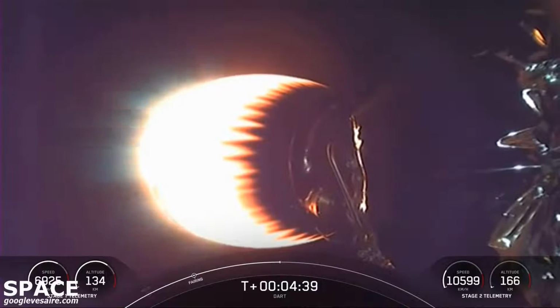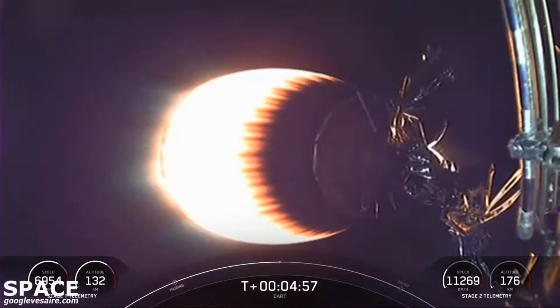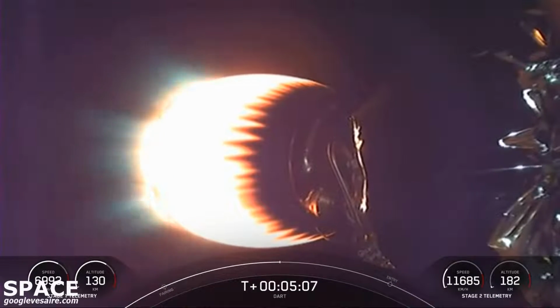And again, what you're looking at on your screen is the MVAC engine on the second stage. We're getting some awesome live views, and everything is still looking nominal for stage 2. Deploy guidance. At T plus 5 minutes into this mission, we're just under 2 minutes away from the entry burn on the first stage, as second stage is continuing on its journey. Again, this is the first of 2 planned MVAC burns for this mission.